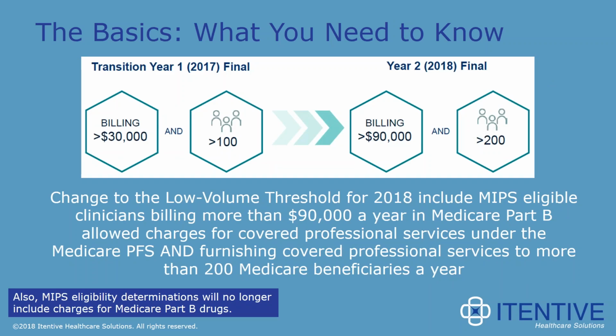The next piece of need-to-know information is the low volume threshold, which determines if clinicians can participate or if they're exempt from MIPS. So there has been a change to the low volume threshold for 2018 to include MIPS clinicians billing more than $90,000 a year in Medicare Part B allowed charges or covered professional services under the Medicare physician fee schedule, and furnishing covered professional services to more than 200 Medicare beneficiaries a year. This is an increase from last year where the thresholds were only 30,000 and 100 patients, and as a result should exclude more providers from the program this year.